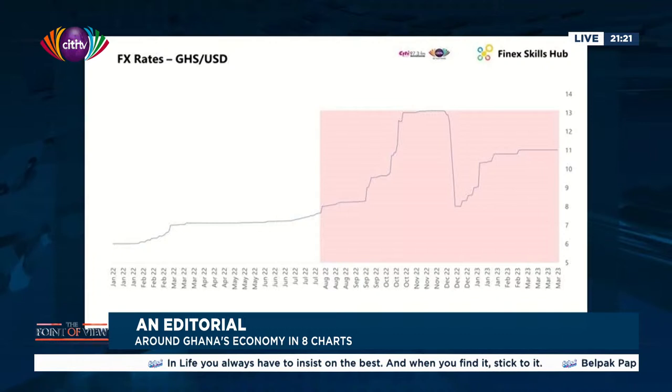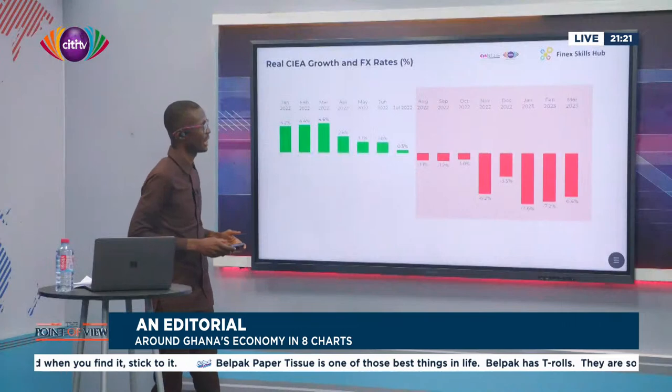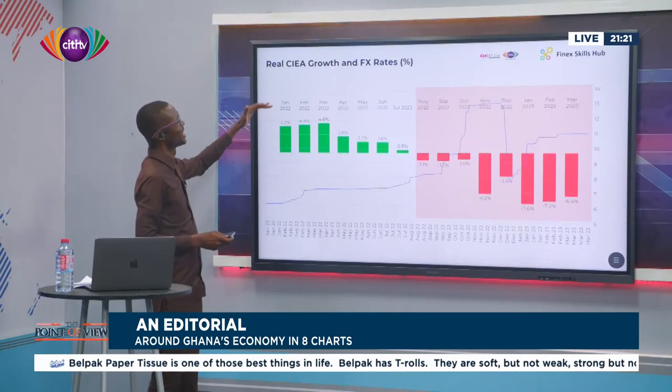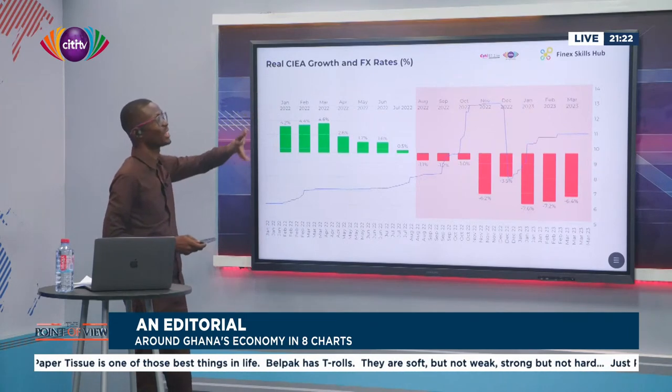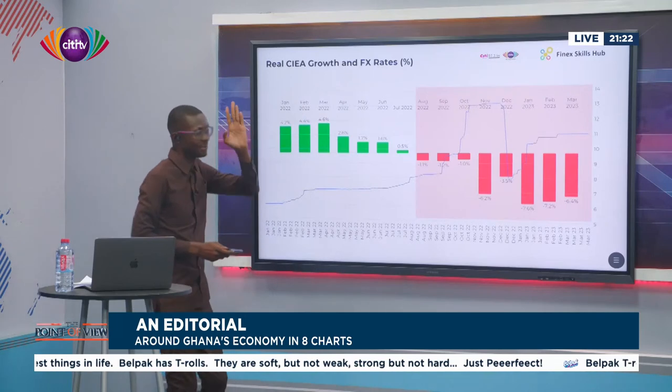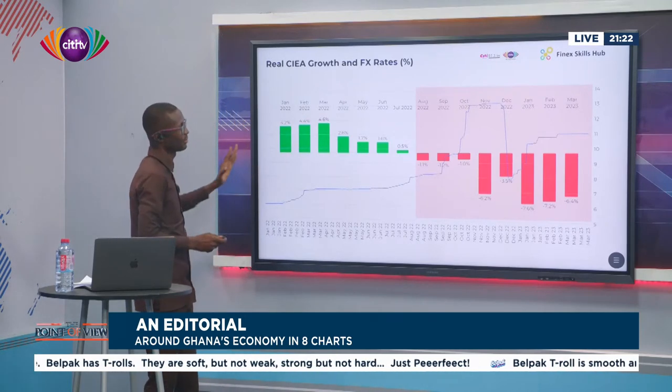Well, we superimposed the FX performance on the previous chart. And what did we get? Well, what we got was a very interesting chart. Check it out. So, and I'm not saying one determines the other, but it's very interesting to see that and I think this is very important for you to reflect on.